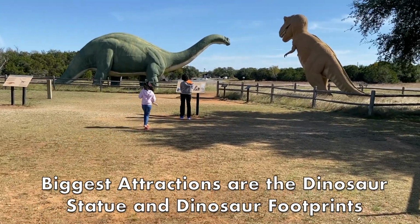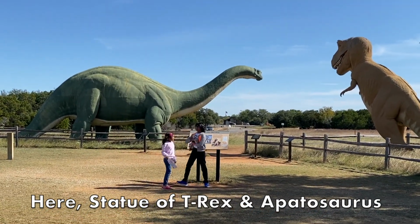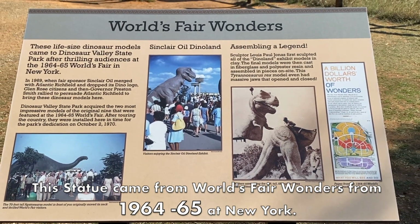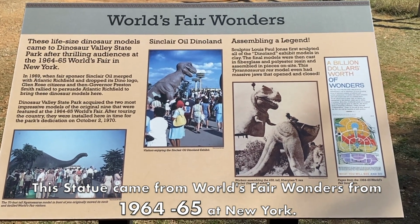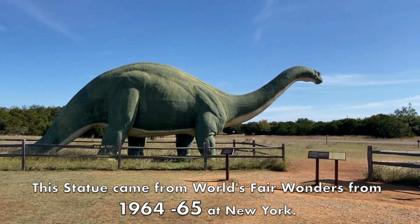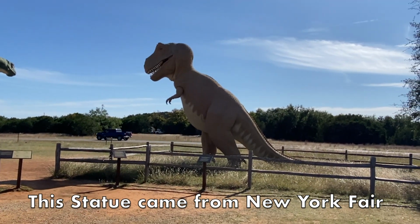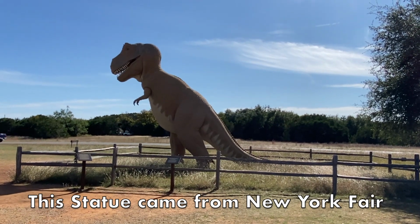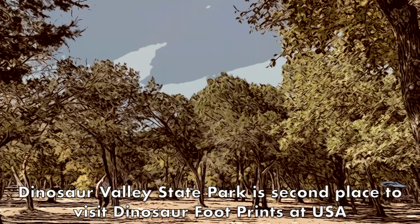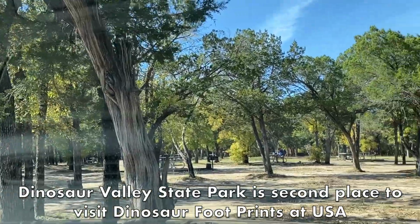the dinosaur statues and the footprints. They actually have cool dinosaur footprints. And here, there's a statue of a T-Rex and an Apatosaurus. These came from the New York World's Fair. It says here, the World's Fair Wonder at New York, and it gives you facts about where they're from. From New York, they brought them all the way here. And when they were in New York, guess what they could do? They could open their mouths up and down. It was really cool.